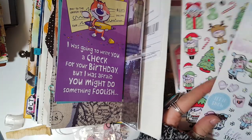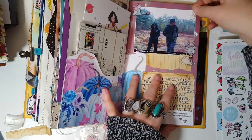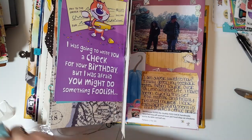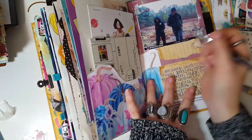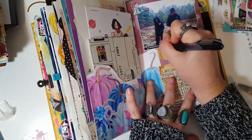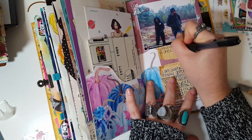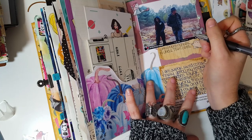Shine Sticker Studio stickers have been a huge favorite of this month, especially the little books that you can get at Michael's. But of course, they are an independent shop, so you can get some of their stuff online, which I ordered their Star Sticky Notes for Black Friday. Really excited about those.